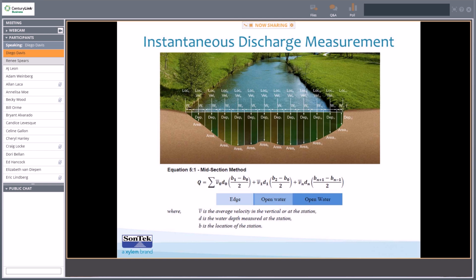I want to talk about instantaneous discharge measurement briefly. Instantaneous discharge measurement is the means to validating your continuous data. Oftentimes we set a sensor in there, we program everything in there, and the way to verify that number is actually correct and accurate is to use a secondary instrument.